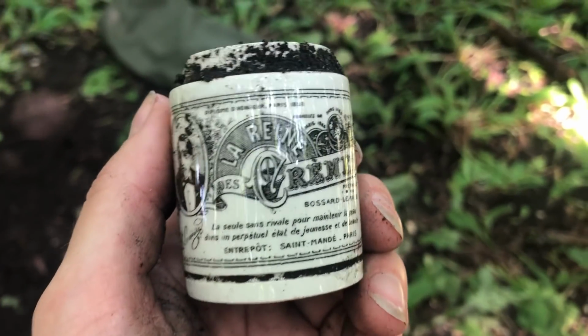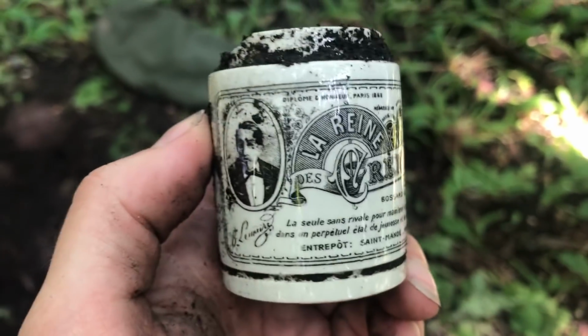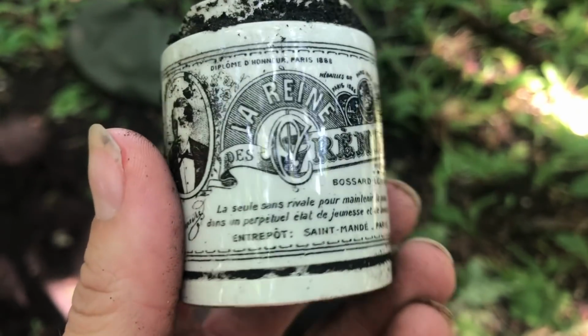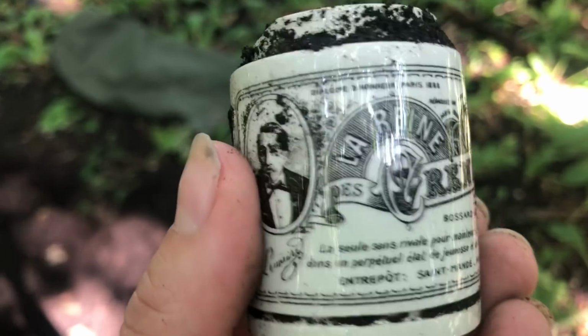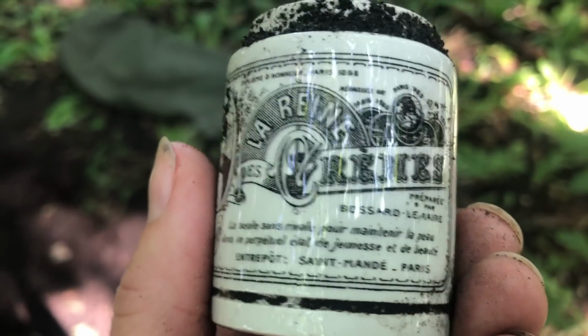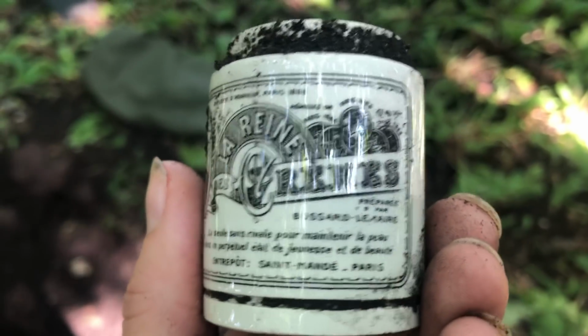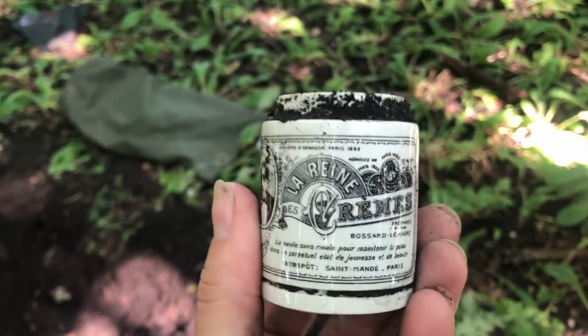Yay! So apologies in advance for anyone who is a French speaker because I'm about to butcher your language, but the blurb at the bottom says La Soule son rival pour maintenir la paix dans un perpétuel état de jeunesse et de beauté. So I'm guessing some kind of cream that promises eternal youth and beauty. Oh, I wish I had some of that.